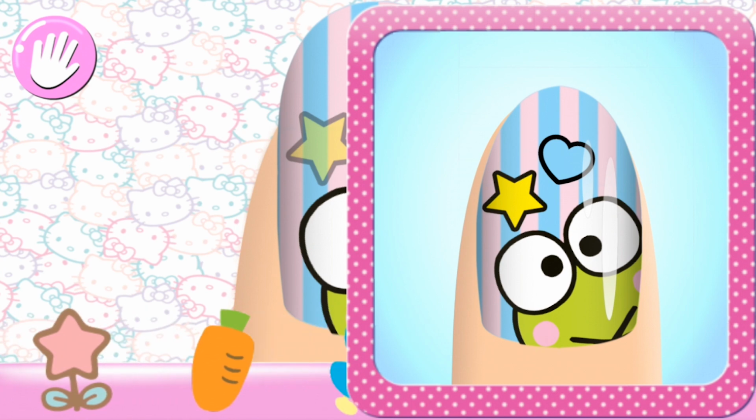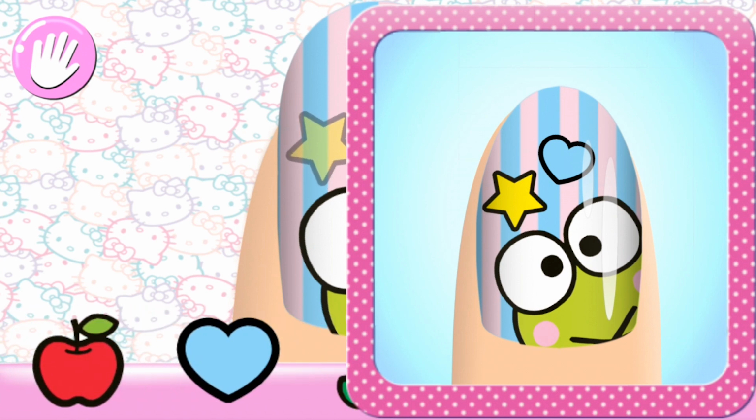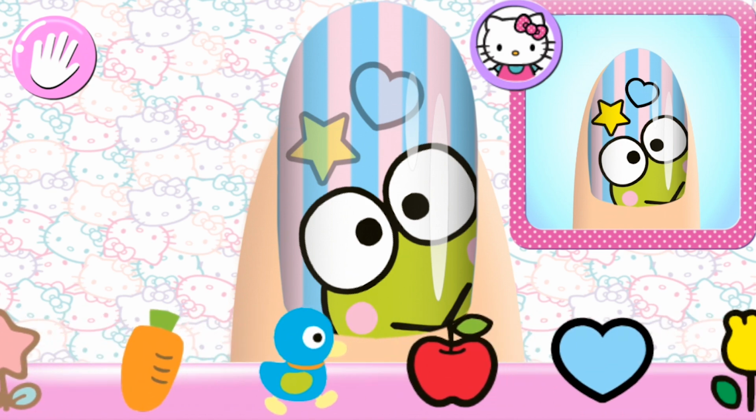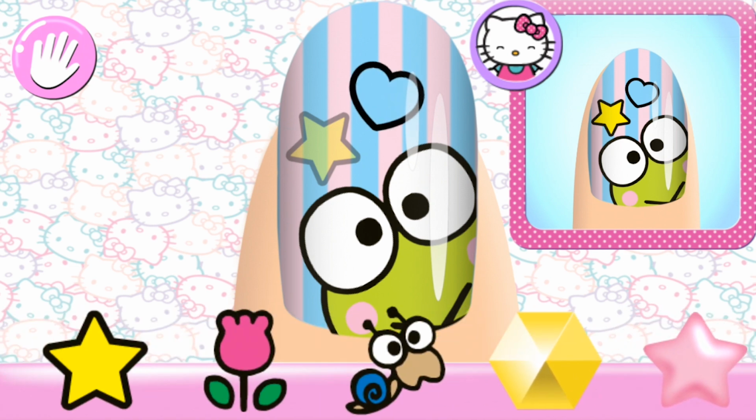All that's left is to match the stickers and gems. Make sure to place them carefully on your nails. Use two fingers to rotate or change the size of your sticker or gem. Why don't you try a different sticker?